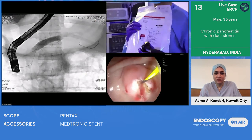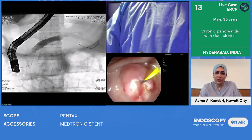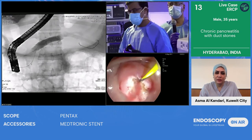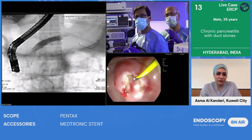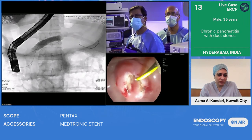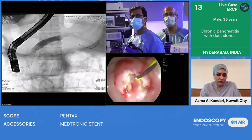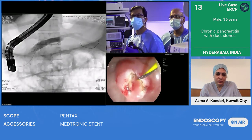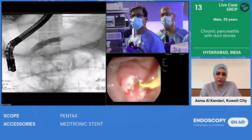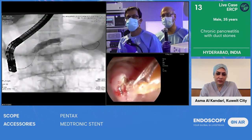So I'm using a Titan balloon from Cook, which is a 6 into 4 centimeter balloon. This balloon now dilates the sphincter and also dilates the prepapillary stricture. And once that is done, then you know that any particles that are there, and you can see very nicely that the stone is completely gone here. It's pulverized, and that's the advantage of these modern lithotripsers that we have.